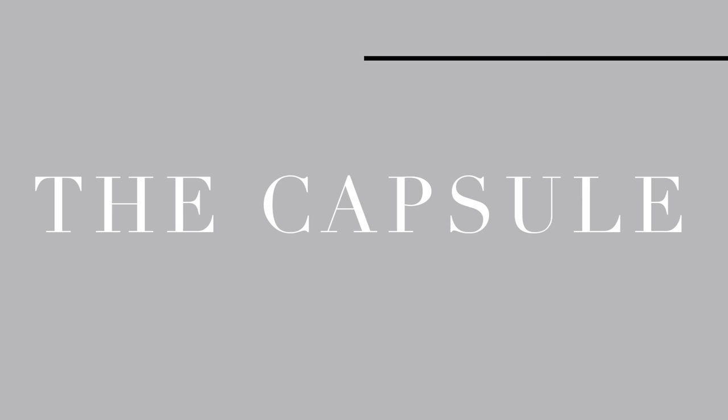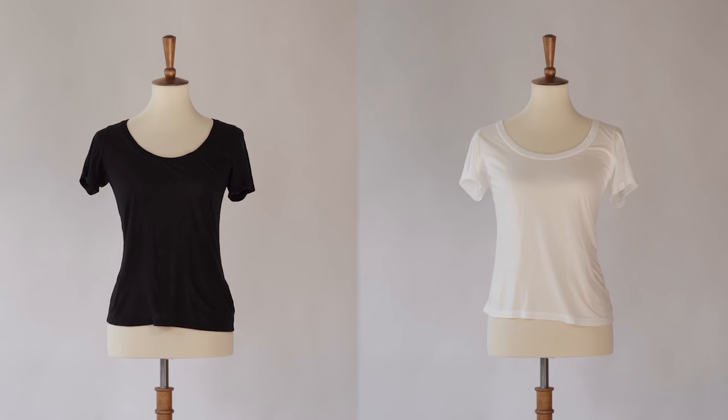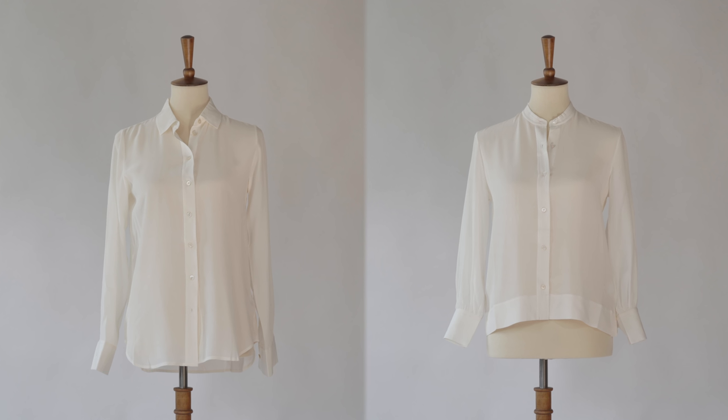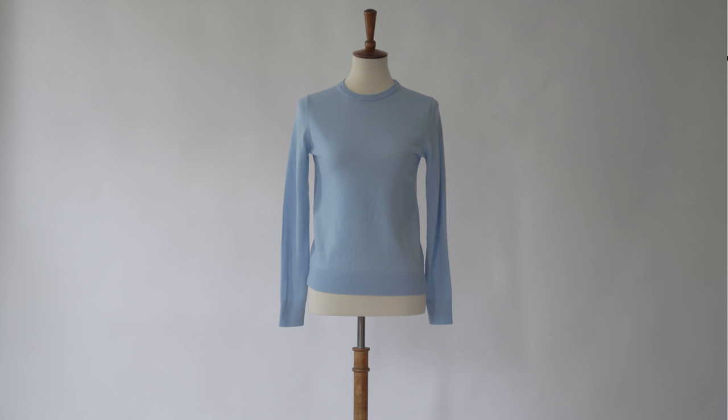Now let's go over the individual pieces that I've selected for this capsule. So for this capsule, I have two t-shirts, one black, one white, one romantic blouse in cotton that's really lovely and really breathable. I also included two silk shirts, one in a classic collared style and one with no collar in billowy sleeves, and then a lightweight sweater in a beautiful blue color.